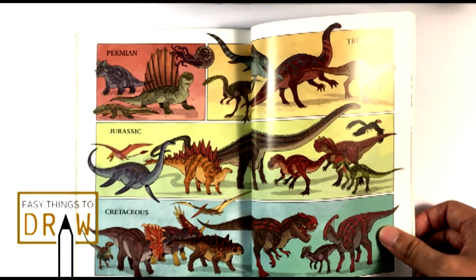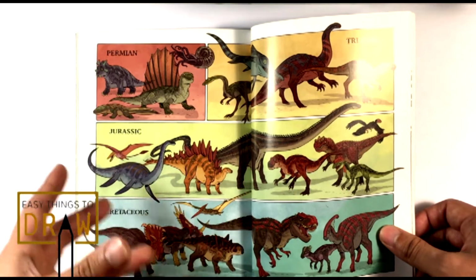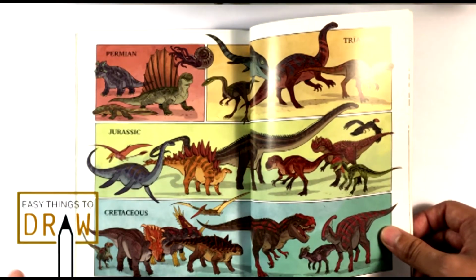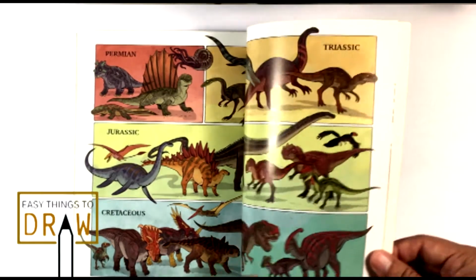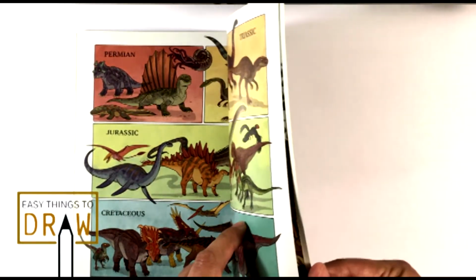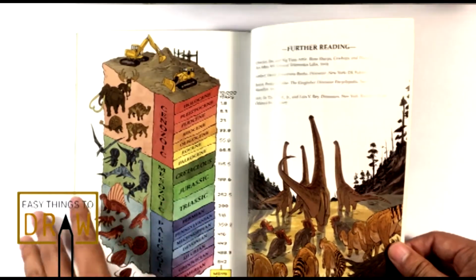Like, know how they go together. If it's a real animal, you want to know how they evolved. You want to know how things change, and how they came about finding that out. That stuff's always a great idea. It helps you. It motivates you when you're drawing it. You know what I mean? But this is, like I said, one of the best.